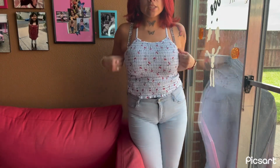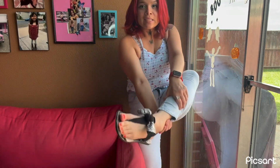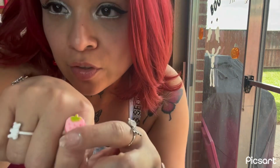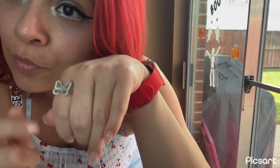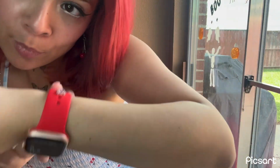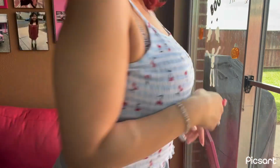And anyways, this is what I'm wearing today. Let me show you. These skinny jeans, cute little cherry top. I know, it's cute. My sandals, can y'all see them? Bling, bling. And my rings, I have this cute little strawberry ring, this cute little bear ring, and of course my butterfly ring. My Apple Watch strap. Oh, and look, guys, my earrings. Little cherries match my top. I got on my Victoria's Secret, my red bra.